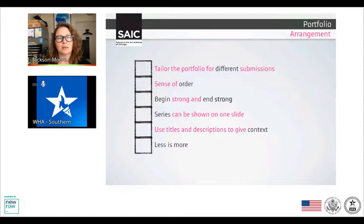Titles are a helpful way to give context and description to your pieces. So instead of writing a full description out for each image, you'll just put in a title that really gives us an understanding of what that piece is about. The artist statement is the place where you should talk about the entire portfolio as a whole versus as individual pieces. Of course, less is more.